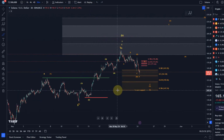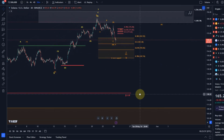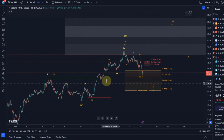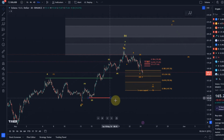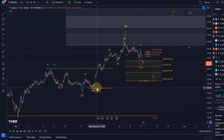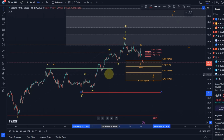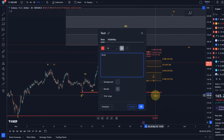But below 147.74, the yellow count will take the lead, and it will likely send us down to, I'd say, at least 119, possibly lower, but we're going to track it in more detail if we see that this support region is breaking. Important to note here as well that for the orange wave count, the 147.74 level is not an invalidation point, it's ideal support. The invalidation point is actually the wave 2 low. That's the formal invalidation point.